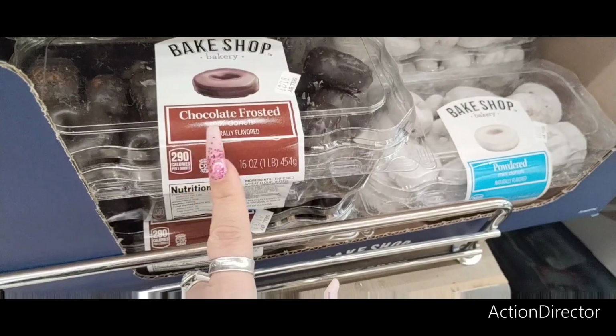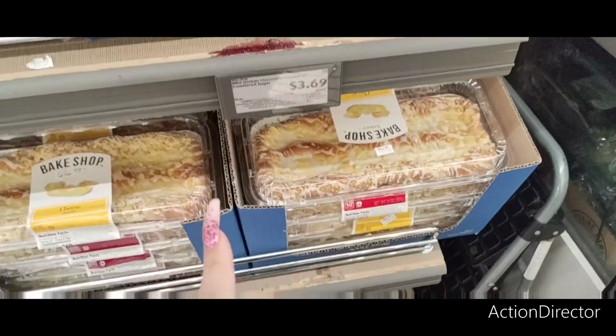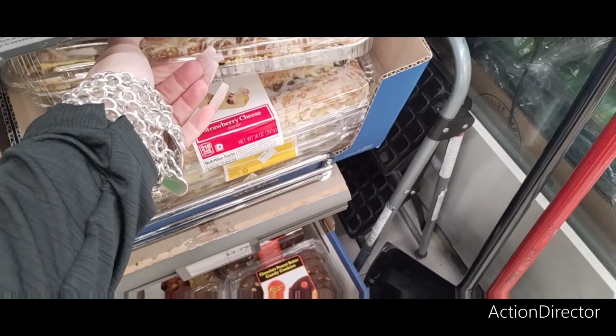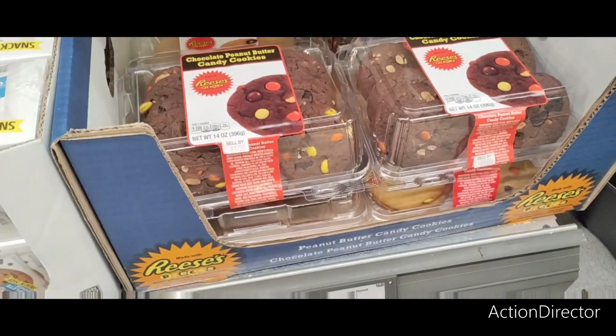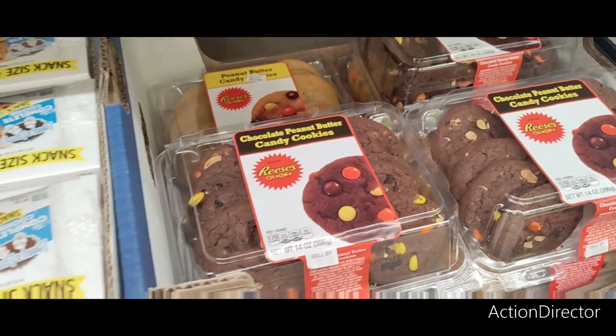Chocolate donuts, chocolate frosted mini donuts, powder, $3.69. And look at bakery, cheese Danish. Ooh, they have cherry Danish too. Strawberry cheese Danish, $3.79. And then they also have the Reese's Pieces cookies for $4.49. They have it in chocolate and regular.